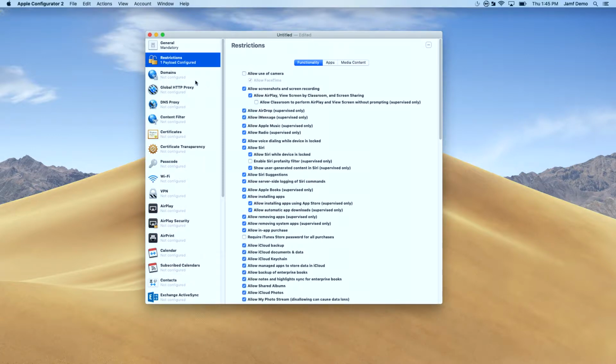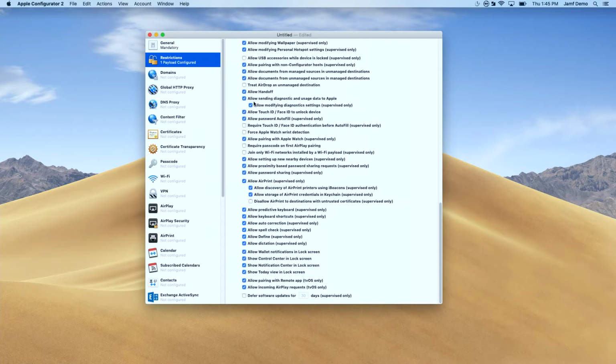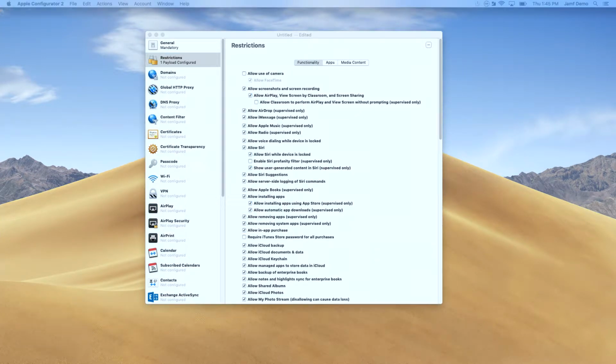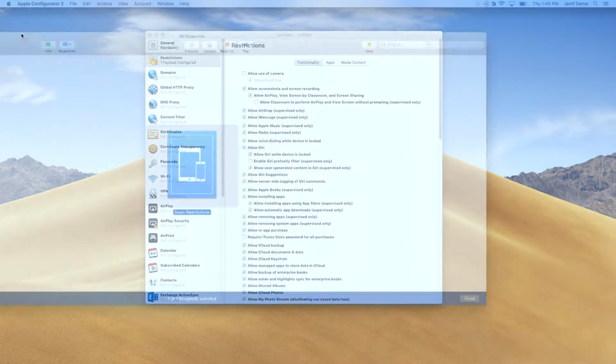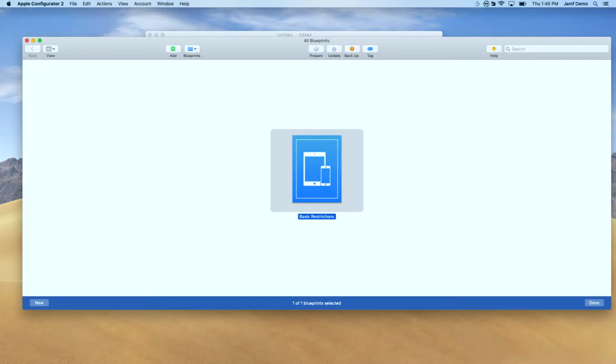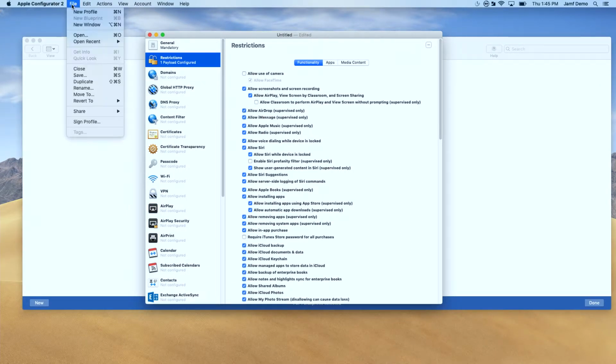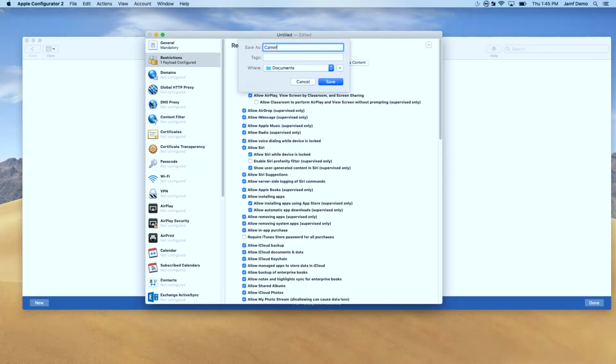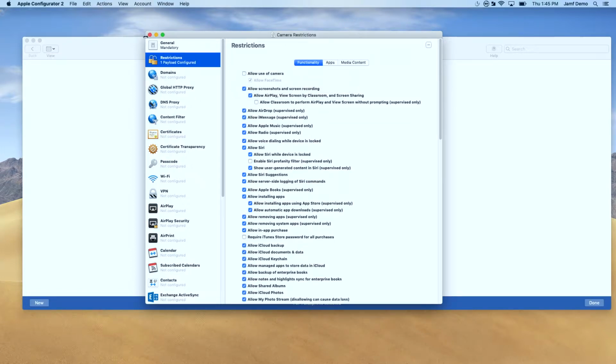Once you have your restriction payload and everything set, in this case, we're just going to be disabling the use of the camera. Next, we're going to save it. And I apologize, for whatever reason my resolution up here isn't working out really well to be able to show the menu up here. I don't know why, but oh, there we go. So we're going to want to save this then. And I'm just going to call this camera restrictions. I'm going to save that locally on that Mac Mini that I have.